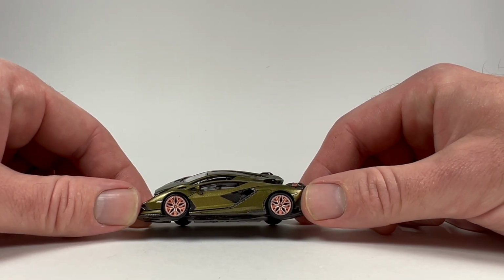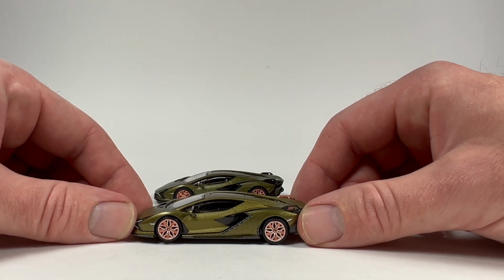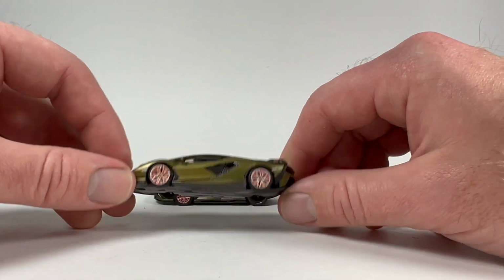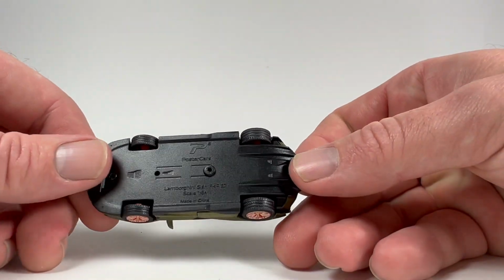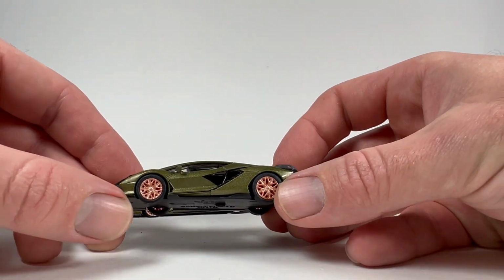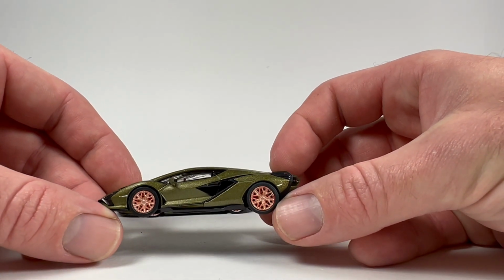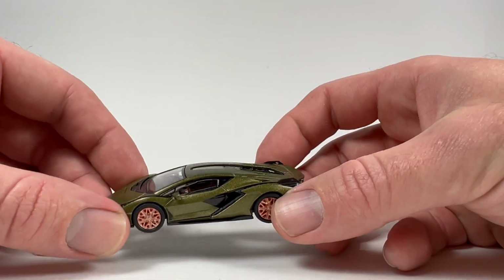It looks like these have the same size wheels, front and back. Maybe the back one's slightly, oh, it is bigger. It's wider. This one, yeah, it's bigger too and wider. The difference is a little bit more noticeable on the poster cars. Kind of an interesting comparison.